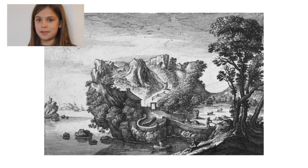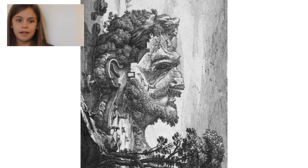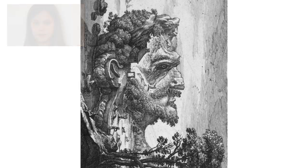Do you see an island here? What happens if I turn it this way up? Now do you see a face?